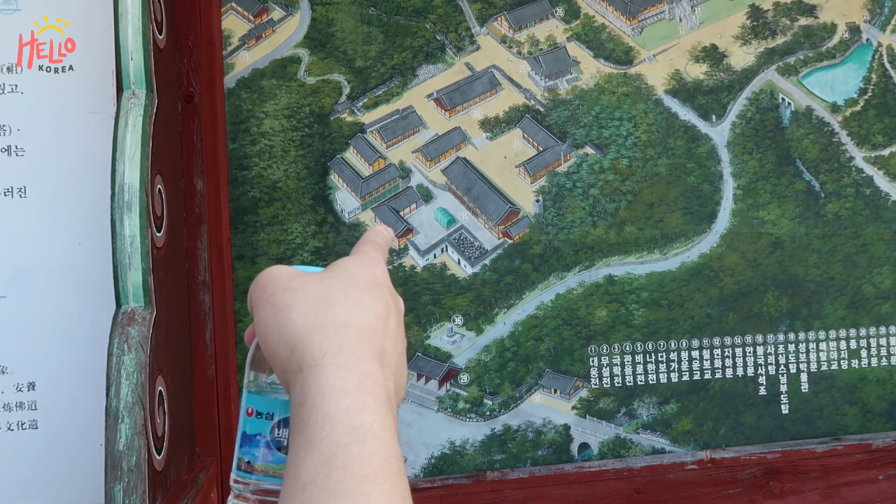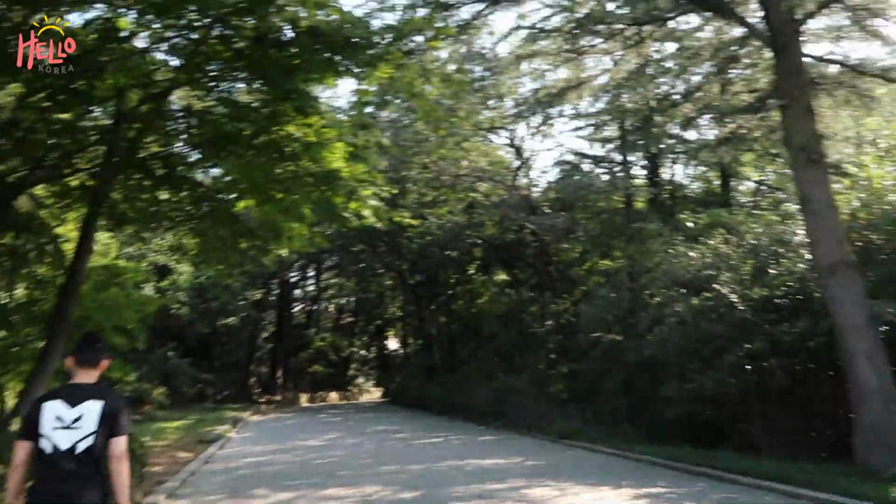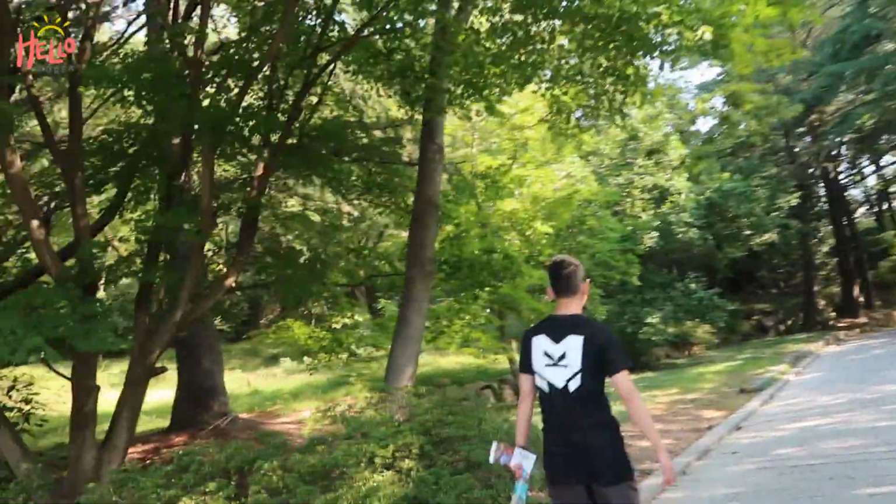It's a massive map. It hasn't been this lush and green. It's usually been like gravelly or sandy, right? Yeah, true. And we came at a good time because there's not many people.